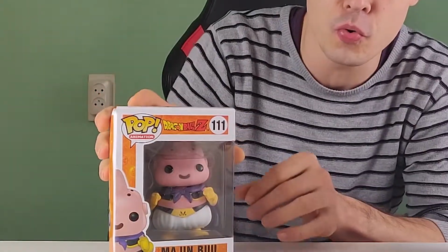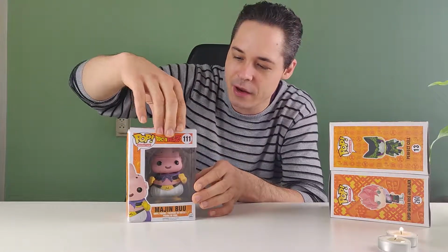So we grabbed the first box and it is Majin Buu 111. And yeah, why did I choose Majin Buu? By the way, guys, these are my first 3 Funko Pops I ever bought. Out of curiosity, I wanted to buy them and have something of Dragon Ball. I have a poster on the wall of Goku, but I do not have a Goku Funko Pop yet. But we start off with Majin Buu. And I want to see him in real life, because I see on YouTube they do not open it, but I don't really care. I want to see it anyway, with my own eyes.